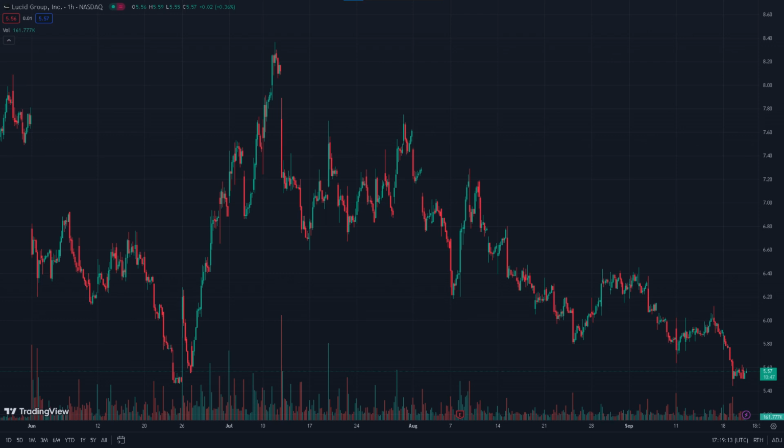Recently, Lucid traded around $5.50, which is relatively low compared to its already massively depreciated share price. Over the past 5 days, it went down by 7%, and over the past 6 months, it went down by almost 30%. $7 seems to be a ceiling in the short term that Lucid cannot really pierce through. And so far, the $5.50 level has been a support at least once in the past, a couple of months ago in the summer of this year.